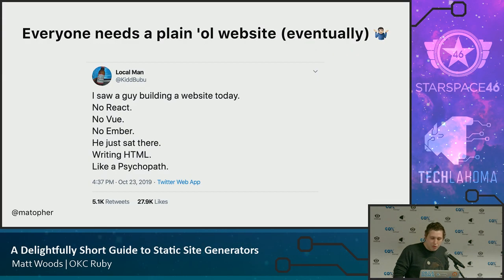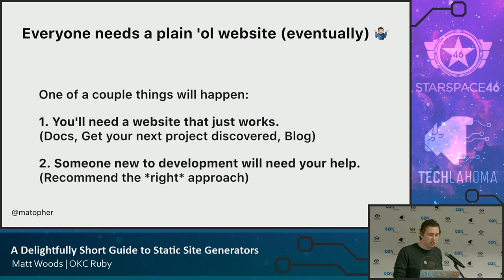But part of the reason I'm really excited about this is that eventually everyone needs just a plain old website. And don't get me wrong, there's other things. React is great, Vue is great, SPAs are great, but sometimes you just need something that works. And if you need just HTML that does a few things, that tells people about something, you're not a psychopath, like the tweet says. You're just a normal person who wants to do some cool stuff.